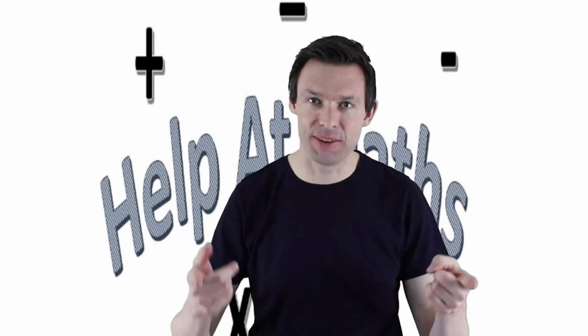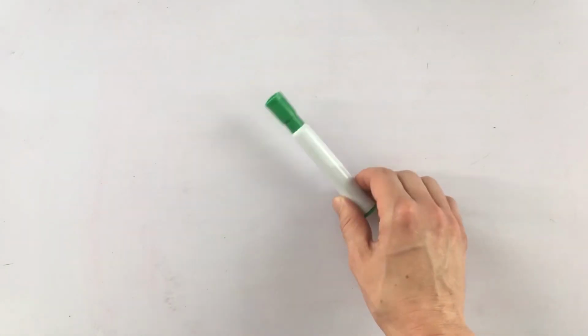See how you got on? Here are the answers. Let's have a look at the solutions to the problems. As always, I will answer the green section with the green pen, the blue section with the blue pen, and the red section with the red pen, so you can fast forward to the selection which is relevant for you.